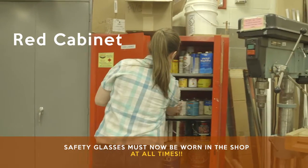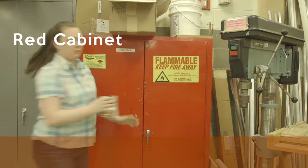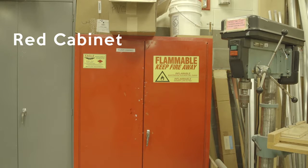All paint, stain, varnishes, and chemicals will be stored in the red cabinet. Please check with the staff before taking anything out of, putting anything into, or using anything in that cabinet.